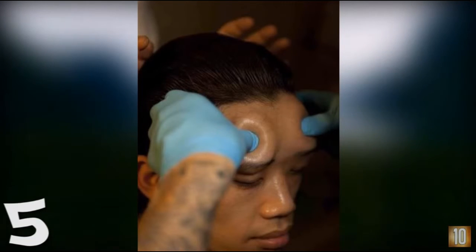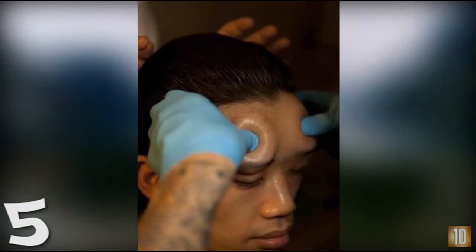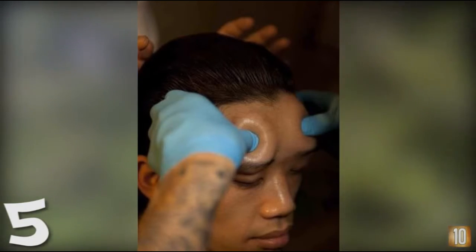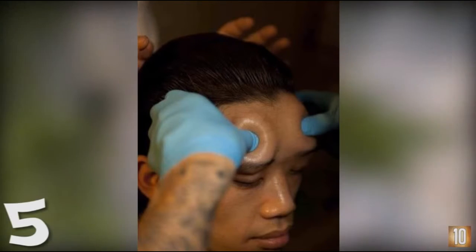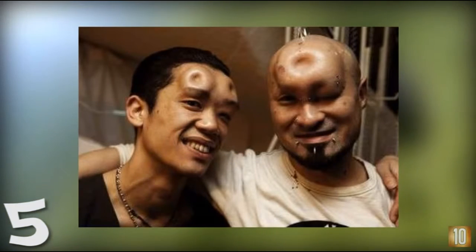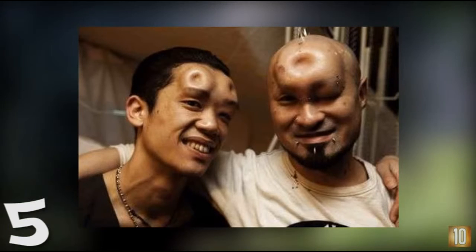Number 5. Saline inflation, or better known as bagel heads. Yes, guys, these people right here are better known as bagel heads. The use of saline inflation, some sort of medicine that's actually put underneath the skin, has been used for years for medicine and stuff like that. But just recently it sprung up into the community in some places in the world as an actual body modification.